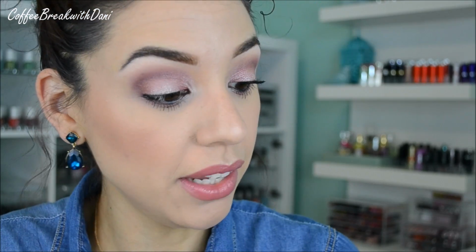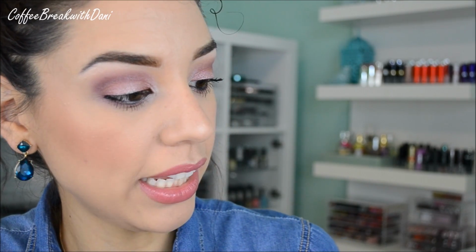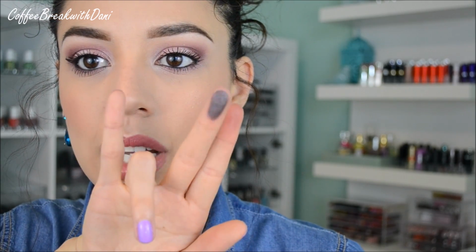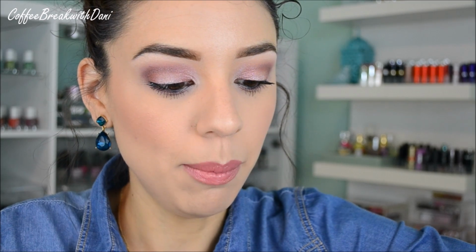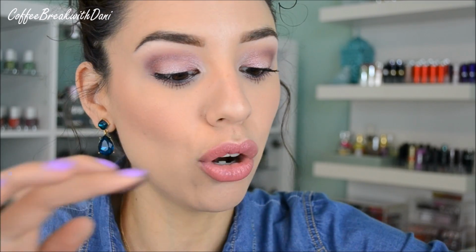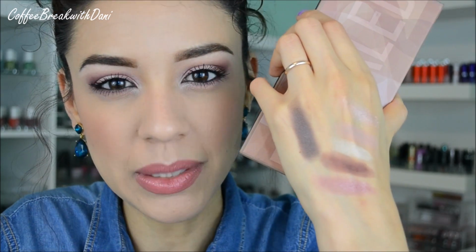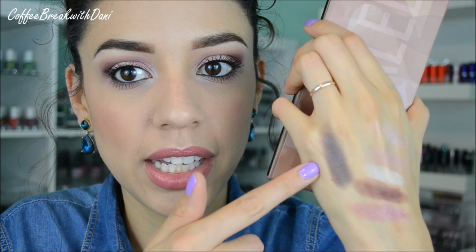So these are the colors that I'm actually wearing today on my eyes, but other colors that I'm really dying to try. There's this color right here. It's almost like a grayish lavender. Swatched, it looks more like a gunmetal, but it has a purple undertone. It is so beautiful. I'm dying to try that. I want to do a cool tone smoky eye. Look how beautiful that color is.